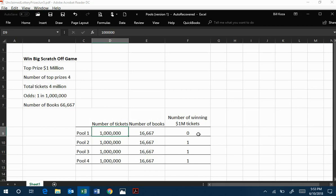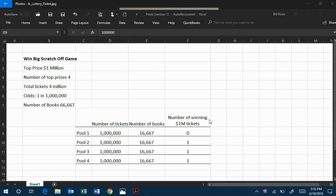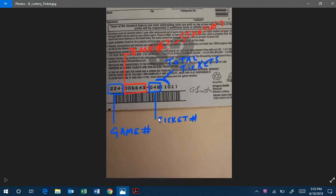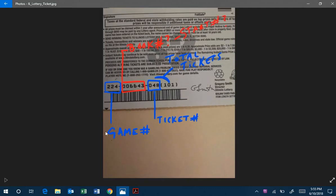So how do we, as we play this game, turn this into a strategy? Well, what we can do is look at the back of the ticket for a clue. So here's a ticket. This is a $2 ticket. Let me zoom in a little bit. On the back of the ticket, and this is the case, I believe, in most states, I looked at Wisconsin, they have something similar. The back of the ticket has a serial number or a ticket number on here somewhere. This isn't the serial number that you would see on the front of the ticket if you scratched it off. This is the back of the ticket.